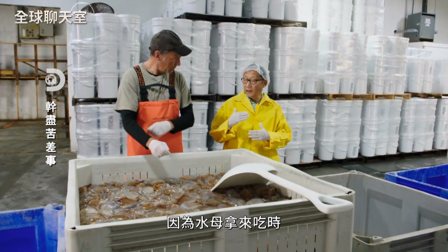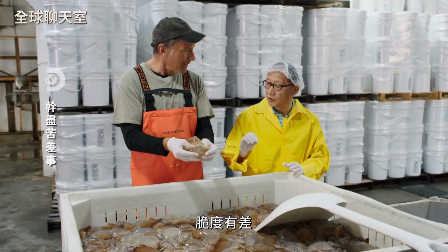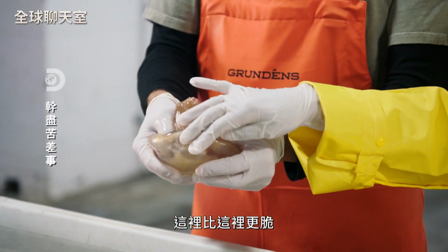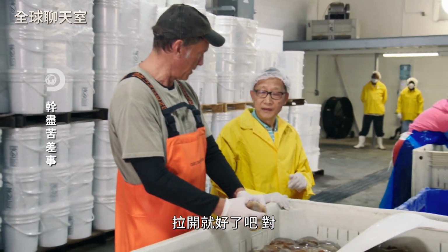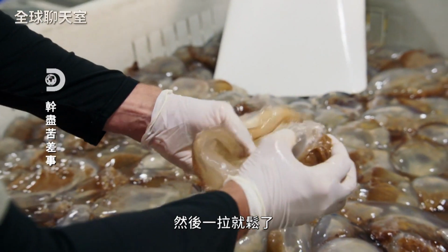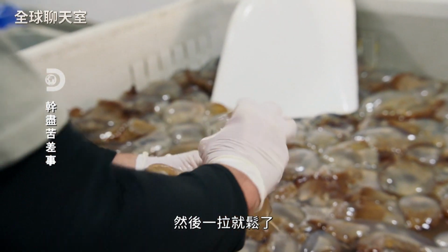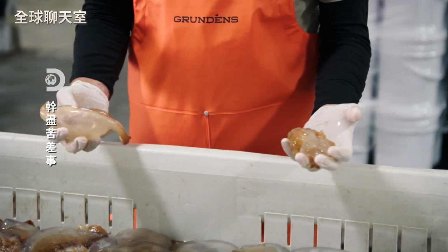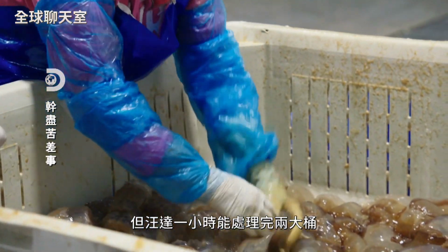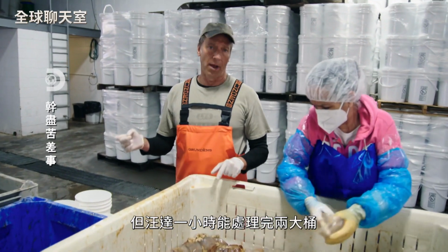Because when they consume the crunch, this one actually is more crunchy than this one. Just simply pull it apart, right? Yes. So you work your way around it like that, and then it just sort of pops out. It's just impossibly slimy. It takes the average person about 5 seconds, but Juana can go through 2 of these bins in 1 hour.